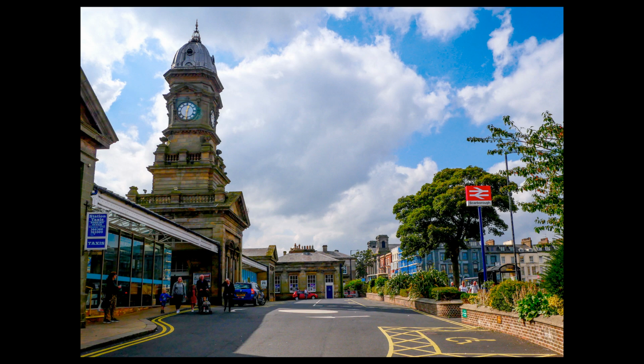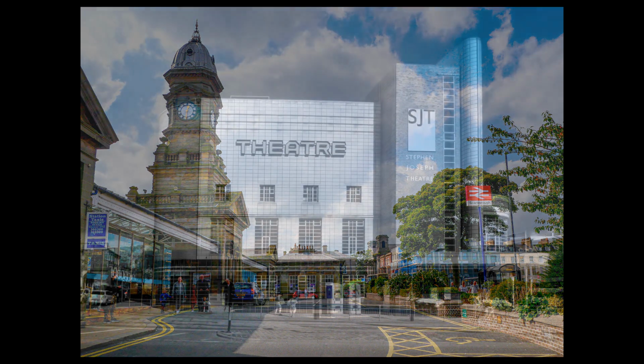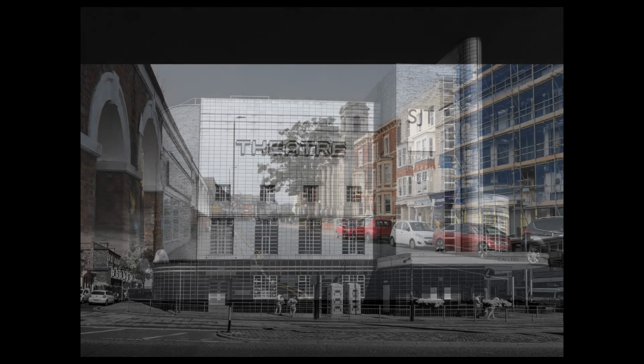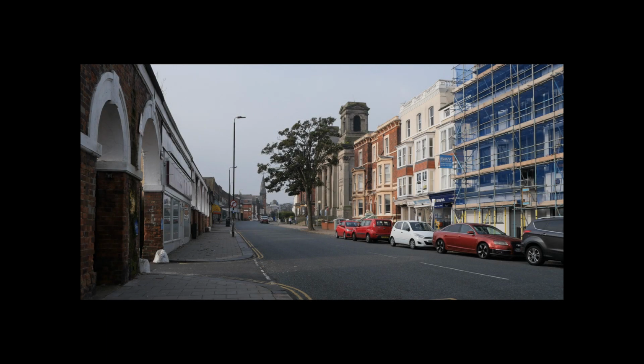So here we are at the station, and that's the road that you're going to be going up along towards the A64. That's the Stephen Joseph Theatre that's opposite the station. This is actually an infrared shot of the theatre, but you'll know it's the old Odeon. So go along this road for about half a mile, and you'll come to a set of pedestrian crossings that lead you over into Sainsbury's.